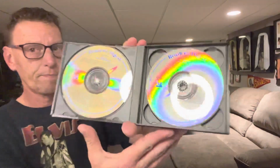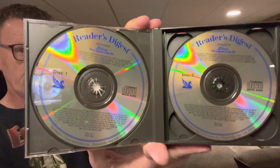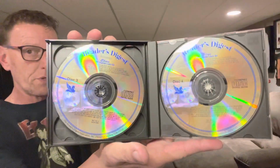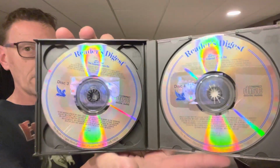All right. Now, like I mentioned, there are 4 CDs in here. And this, again, was released in 1993. And according to the back, it is AAD, meaning analog mixing to digital mastering. So, what is on here?